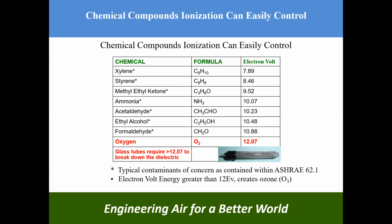As Ivan said, normally you don't see that with UV unless you get to a stronger UV wave, below about 220 nanometers. So normally you don't see ozone with UV. You could, but it's very rare. But the tube that's in the bottom there, that is one of the original bipolar ionization designs. You'll still see those in the market today.